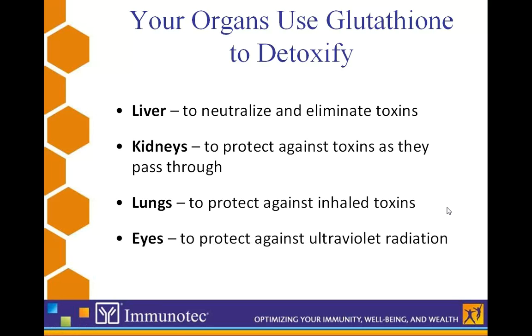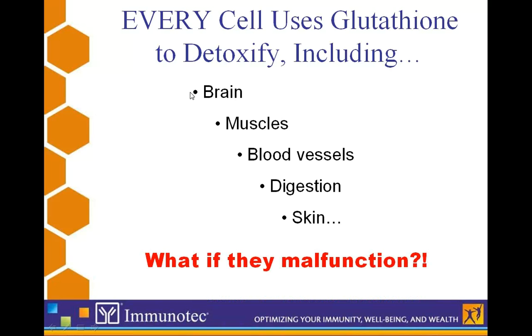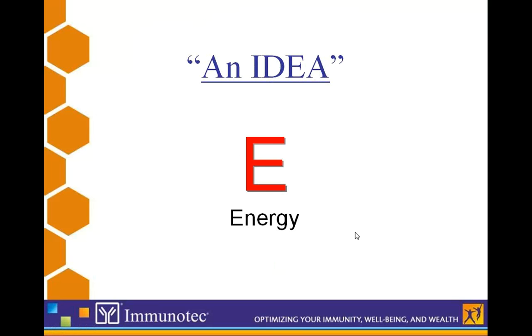And your eyes, remember glutathione being discovered in research on cataracts. The eyes make glutathione to protect themselves against ultraviolet radiation and diminish issues such as cataracts. So every cell in your body uses glutathione. It makes its own glutathione and uses glutathione, and that includes your brain and muscles, blood vessels, skin, digestion. And you can just think, what happens if your brain, Alzheimer's, Parkinson's, some kind of brain issue, or your digestion stops working? Blood vessels, what does that mean? Can you say heart attack or stroke? That's a blood vessel issue, and it is involved in this glutathione and detoxification issue. So, important stuff.